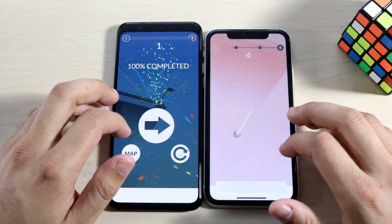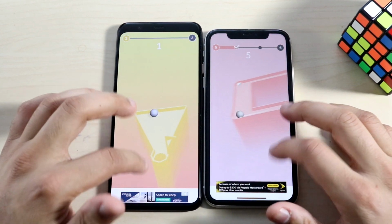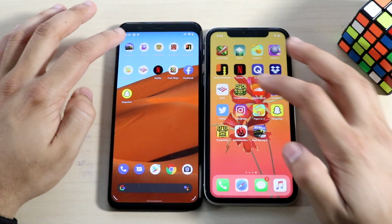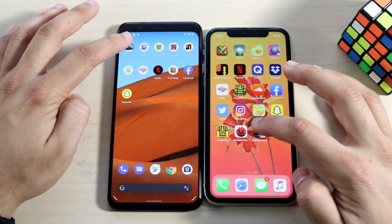Getting into some gameplay. Again, not that big of a difference. I think it's almost the same exact thing. So that's pretty much that. Let's go ahead and load up Road Racing 3, 3, 2, 1.